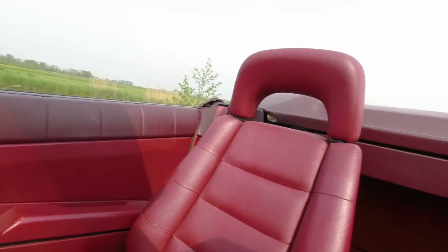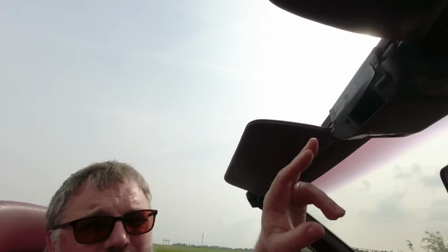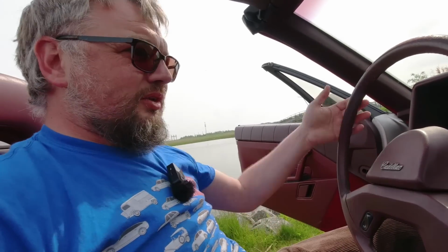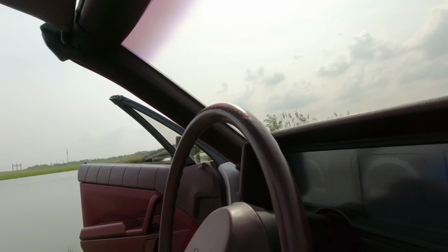It's all a little rough and ready in places, but it's worth pointing out that the owner paid half the price of a good Allante for this one. So that's why some items are held together with tape. That's fine, it's Hubnut, we do not mind this at all. Cruise control buttons just here. You can adjust the steering wheel rake angle, and we've got a fully digital dashboard.